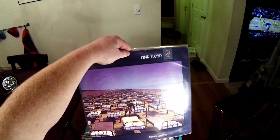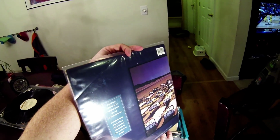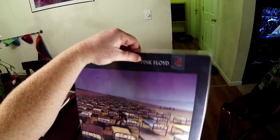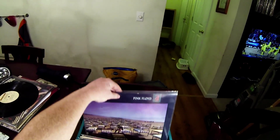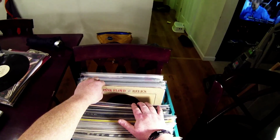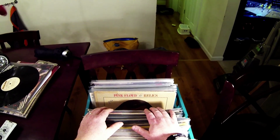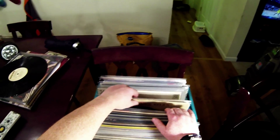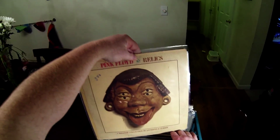Here is A Momentary Lapse of Reason. This is a post-Roger Waters album. A lot of true Pink Floyd fans don't like it. I like it. That's the last studio album that I have. I don't have The Division Bell. That one's just about impossible to find, and when you do, it's very expensive. So I've still got my eye out on it.